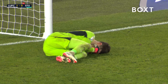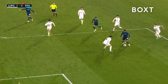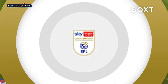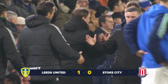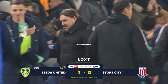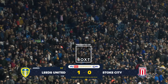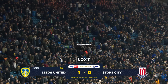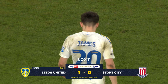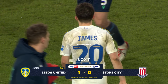Heart in mouth moment for everybody inside Elland Road there, because it all opened up and it's the last action of the game. And Leeds have done enough, just enough, to ensure another victory here in front of the home supporters. This one has been very, very difficult indeed. Loads of chances created. Keepers made a host of good saves, but it ultimately was just the one Dan James strike that proved successful. I guess it doesn't really matter, does it? There's only one thing that matters at the end of this evening. That is that the full-time scoreline reads Leeds United 1, Stoke City 0, three more points.